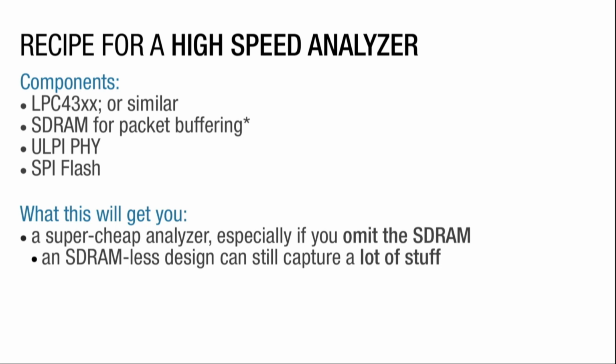Even in single. So they're super cheap. You can buy Microchip parts, the USB 34XX series. It's hard not to say 4330. Those PHYs are like 30 cents in reasonable quantities, like hundreds, and much cheaper if you buy them in thousands.